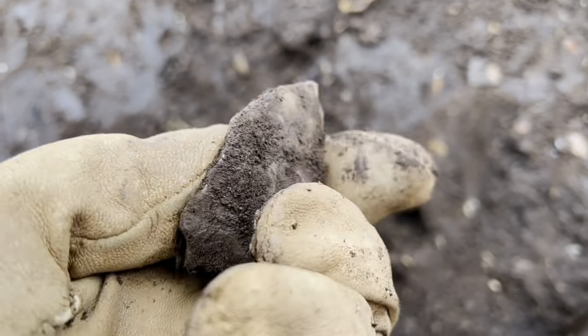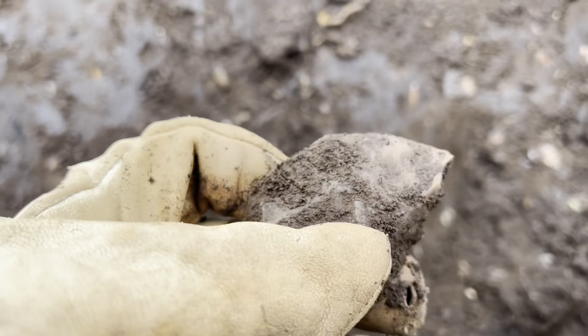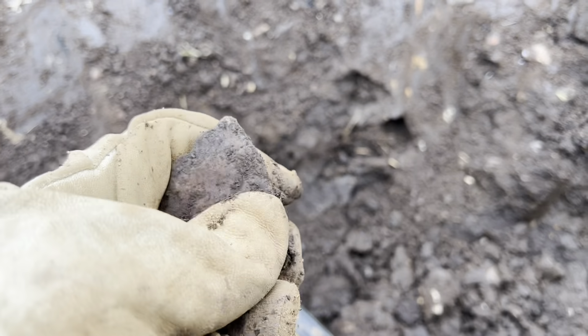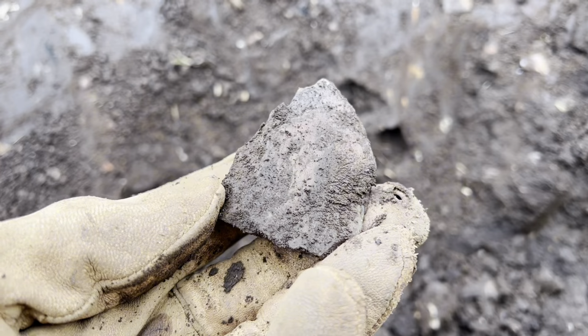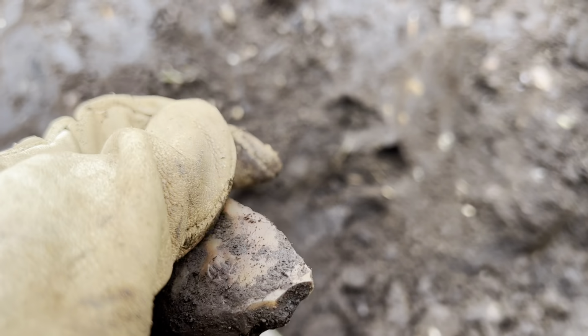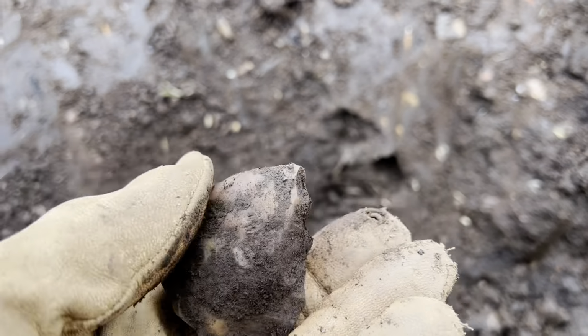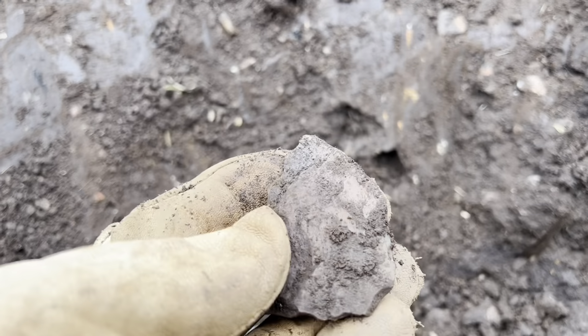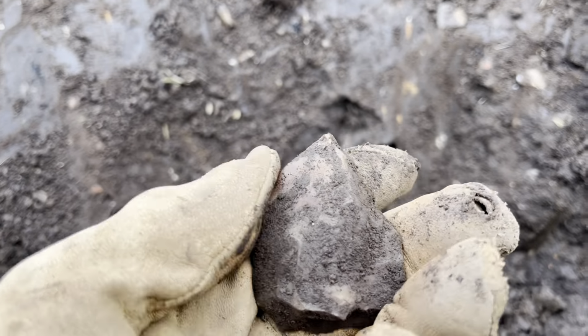This looks like possibly a scraper, maybe a preform. Looks like it's beat up on this side. Looks like a flake they just started working on to put into a use. I could clean this edge off more. It does look like a scraper. I thought we was gonna have a killer smoker point right there. This could be just a small hand tool. Flake turned into a hand tool.